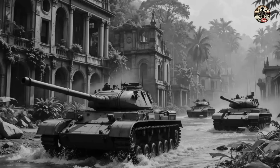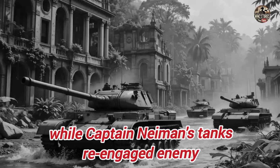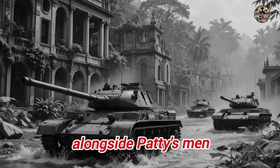7 minutes. Captain John Patty's Company F was clearing out skeletal hangars along the northern runway, while Captain Neiman's tanks re-engaged enemy forces defending Nat Circle. Captain Carl Grendorf's Company E advanced alongside Patty's men.